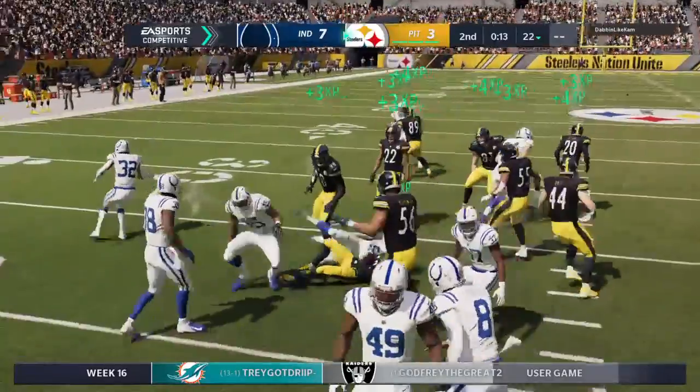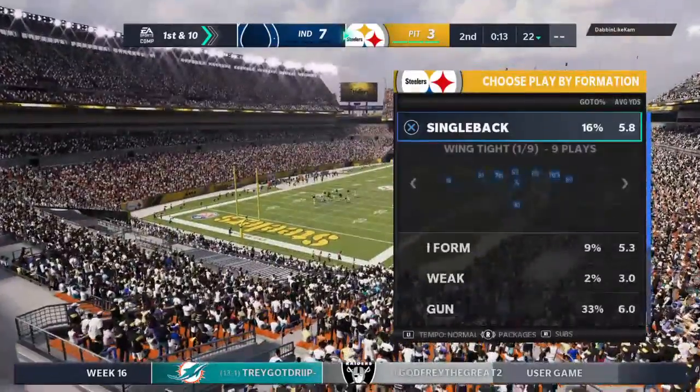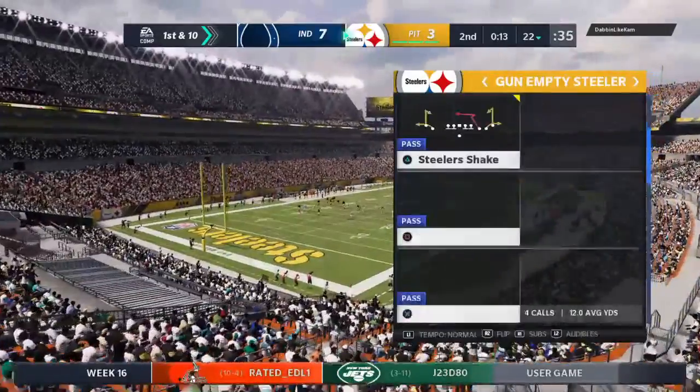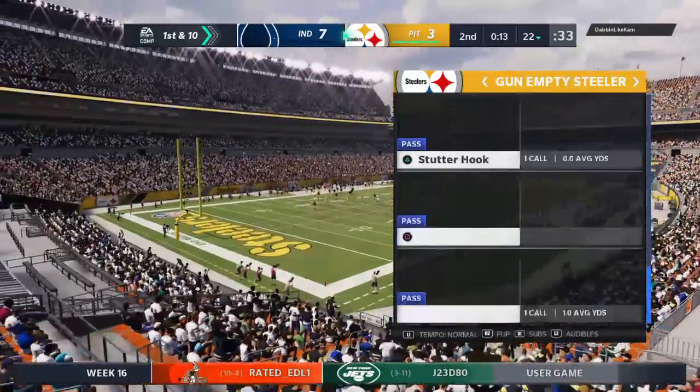And beyond the 20, but not by much. In fact, just a yard pass there to the 21. The Steelers take over 1st and 10 at their own 22-yard line.